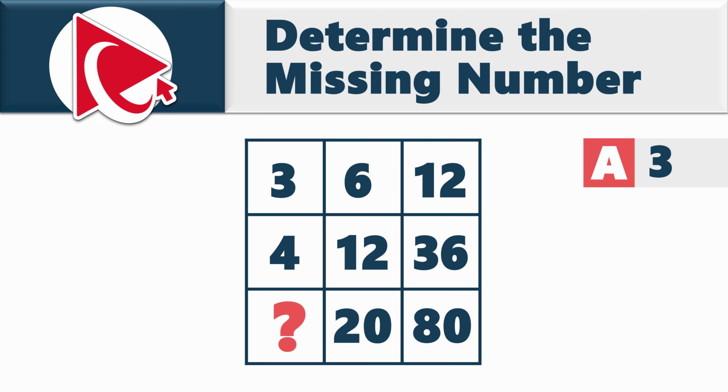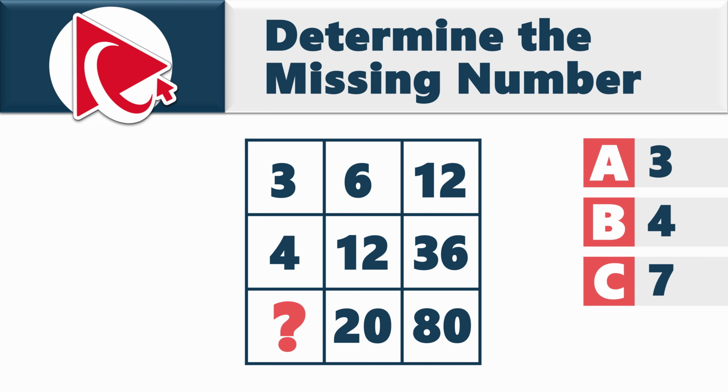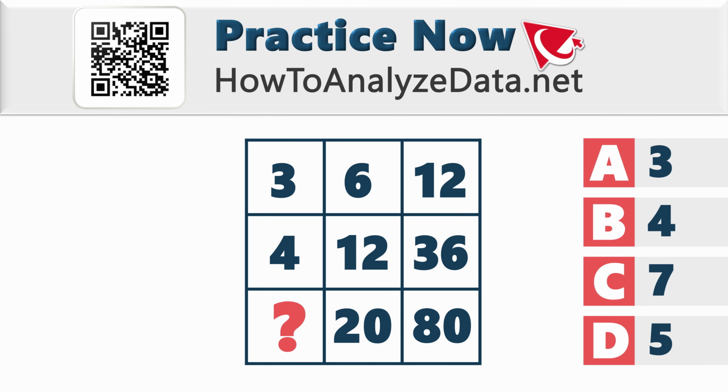Choice A, 3. Choice B, 4. Choice C, 7. And last but not least, choice D, 5. What makes this question interesting is the fact that it's a little unusual from the other ones. I'll explain it later, but for now, just focus on solving it. Give yourself enough time to come up with the solution.